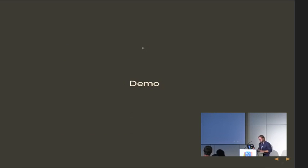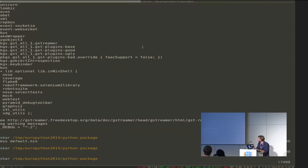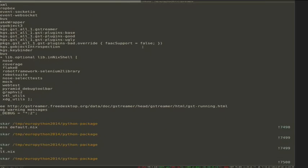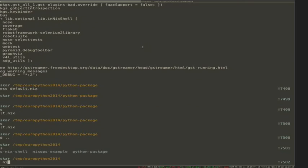I don't really have a demo for this because it's going to take a while to actually show it, but just to show you the whole stack.